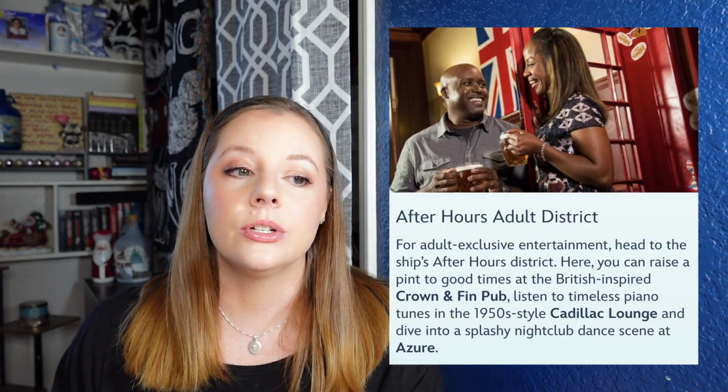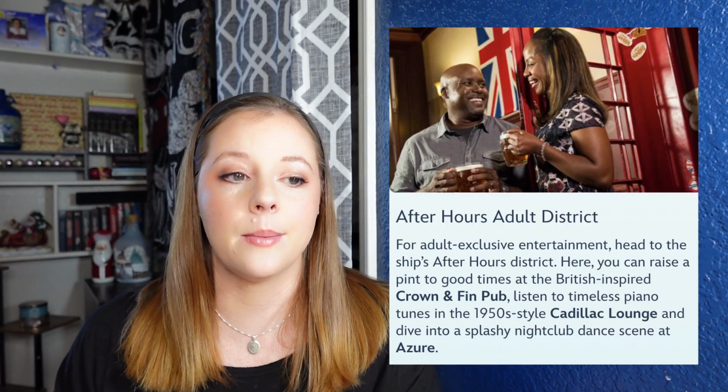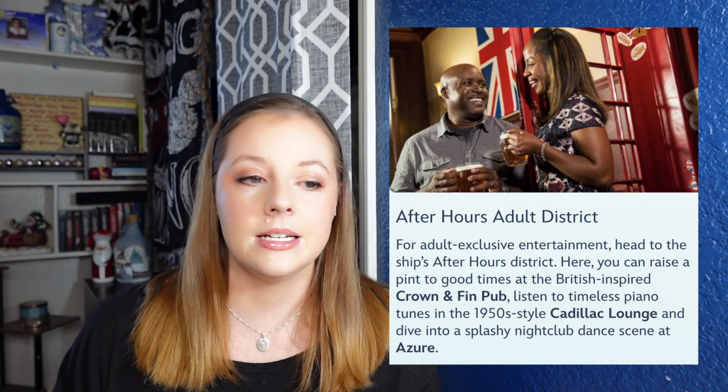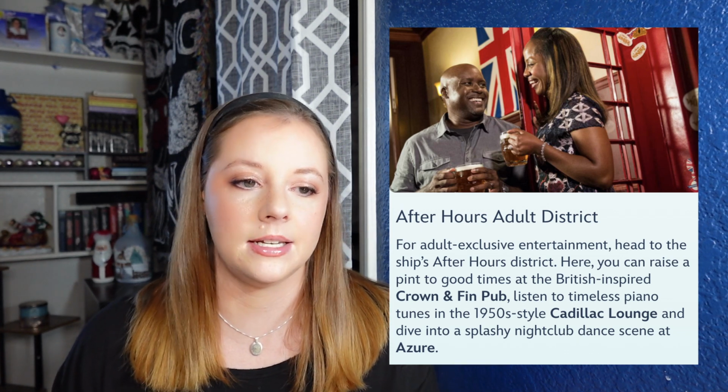They're all different lounges, and during the day they'll have different things like the trivia, activities, whatever they have going on the ship that day in these venues, but during the night they are 18 and up. And then from Disney's website, for adult exclusive entertainment, head to the ship's after hours district. Here you can raise a pint to good times at the British inspired Crown and Fin pub, listen to timeless piano tunes in the 1950s style Cadillac Lounge, and dive into a splashy nightclub dance scene at Azure.